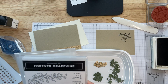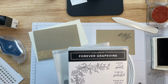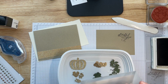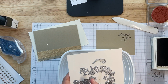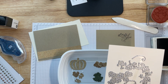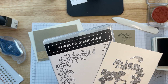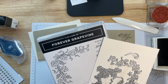Then we're also bringing in our, like I said, our Forever Grapevine from the annual catalog. And we're not using the stamp set, but we are using the coordinating dies. So these are the Grapevine dies. They come bundled with the stamp set, or you can order them on their own. And what I love about this is that the vine dies from the die set don't include the grapes that are in the stamped image. Now, it would be nice if we also had the die cut grapes, but in this case, we don't have to cut them off because we just have the vines.